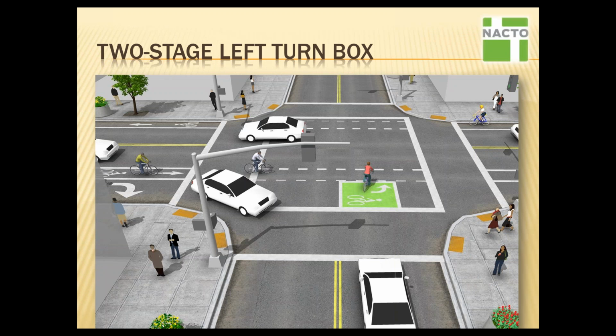Now, when we start talking about addressing left turn conflicts, it becomes a little bit more complicated. What you see here is what we call a two-stage left turn box, where the bicyclist on the left side of the screen would be traveling with the green light partway across the intersection, and then they would stop and wait in that green box for the light to change, and then they can proceed towards the top of the image to make their left turn maneuver.